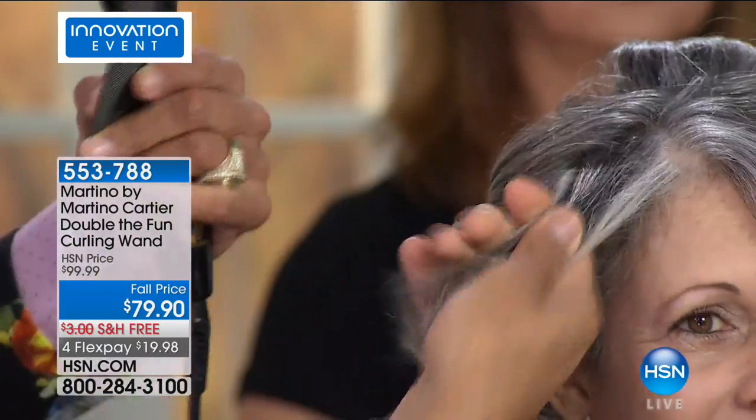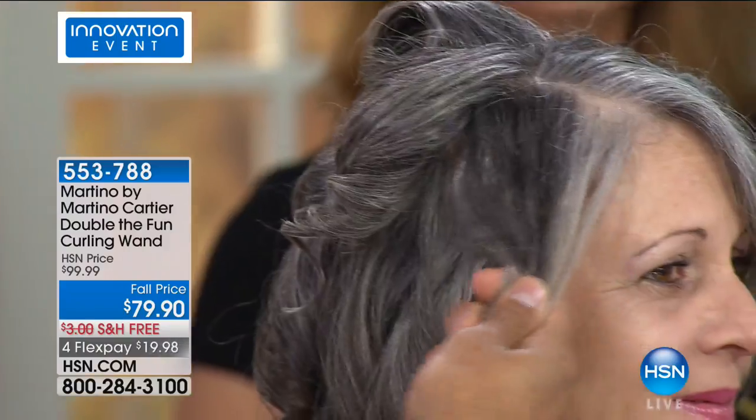Now watch this. I'm going to take a large section of hair right here. That is a large section. Big section of hair. I'm going to turn this so you guys can catch that at home, right?